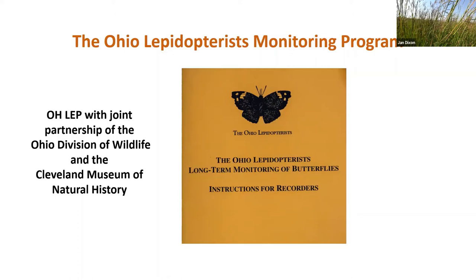Every year in the spring, the Ohio Lepidopterists has a workshop at the end of March or the first week in April. The workshop is geared towards training new monitors, as well as continuing important education for all monitors. It's a good time for monitors to pick up educational materials, share with each other, review trends, and discuss special sightings and concerns. However, everybody is welcome. You don't have to be a monitor to attend the workshops. And there are several interesting breakout sessions, including topics like butterfly identification and butterfly gardening. This year, due to the pandemic, there will be no workshop, unfortunately.